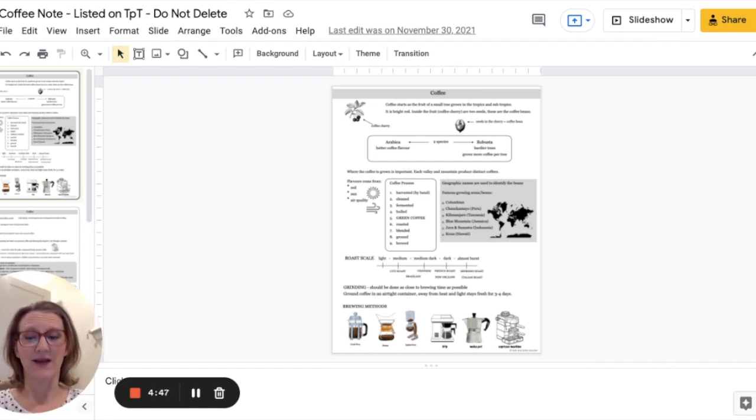Okay, so coffee. Coffee is the number one most ordered drink in Canada. I believe it's pretty close in the US as well as the number one most ordered drink, that is after water. So it is important for your students to know about coffee if they're going into hotel, hospitality, restaurant, any of that industry. Coffee is a big part of the industry.